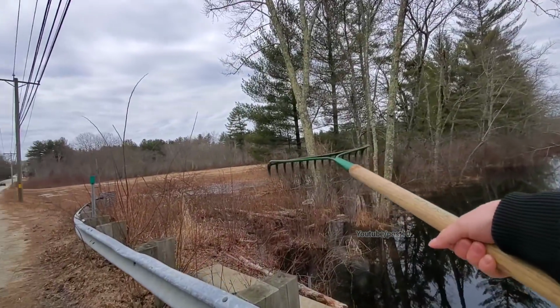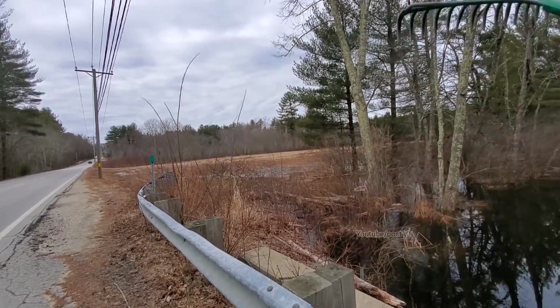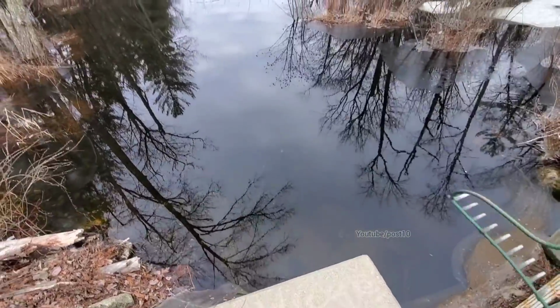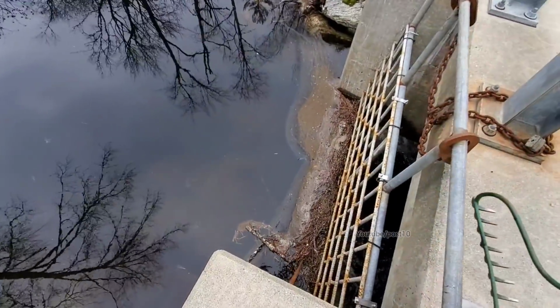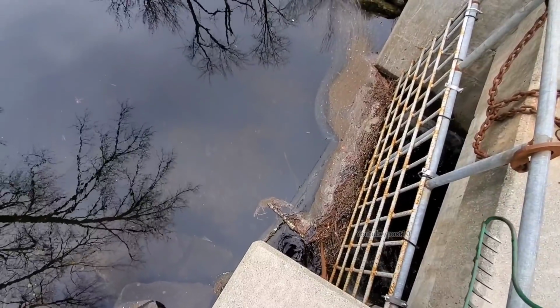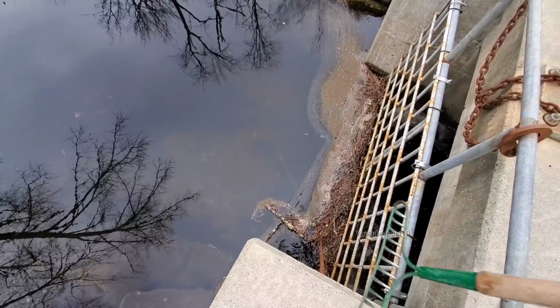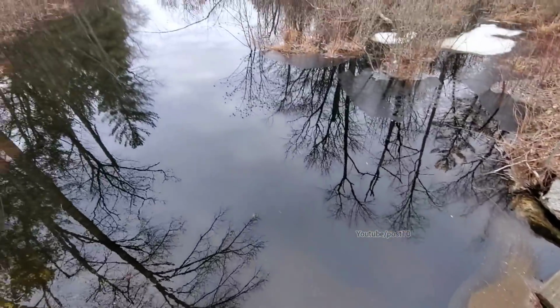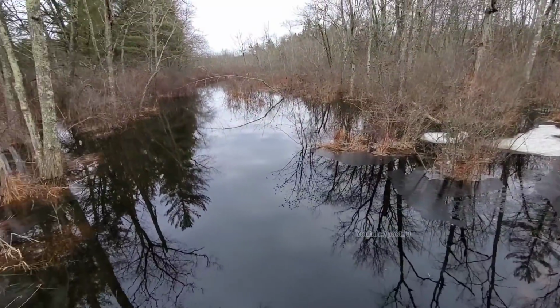Over here you can tell it does float over here and possibly go to the next culvert on special occasions. But here's what we got. I'm not going down there, the water's extremely deep. I'm just going to use my rake to move it around and get all that stuff through. You see the water on this side of it is at least a foot higher.